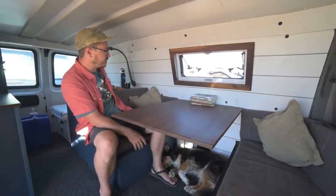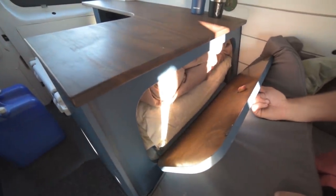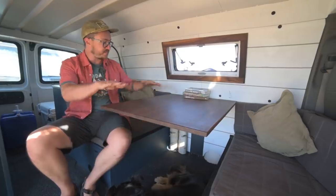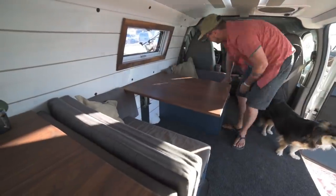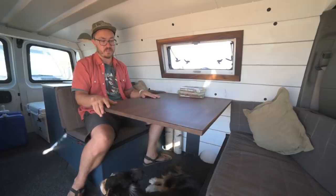Behind here, there's actually a cabinet that opens up and there's a big cedar chest that comes all the way down the inside of this for blankets and pillows and stuff like that. And in the morning, I pop the table up from the bottom and put it into this mode and sit here for work, views out the windows, eat here, cook here. It's kind of the everything table.